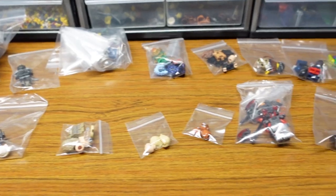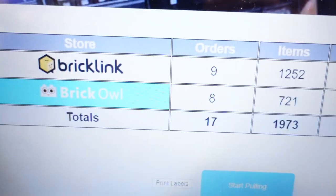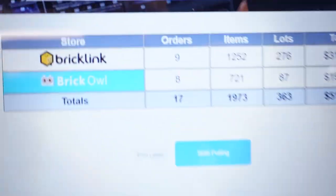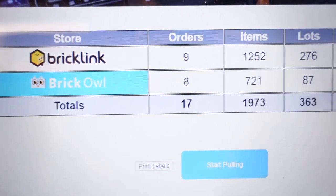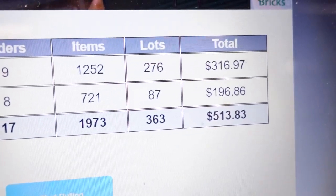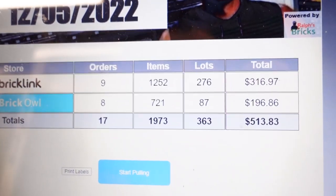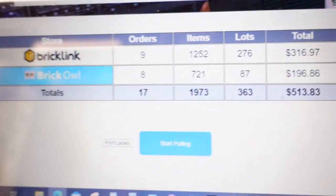I got lots of Bricklink orders again. All right, December 5th, 9 on Bricklink, 8 on Brickowl. Now, I already shipped out $600 on Saturday night after my show. Kind of keep up on things, so I would have been over 1,000. So, we're definitely still on a streak of over 500 a day for, I want to say, 6 straight days. So, that is very promising. I need to start uploading more.